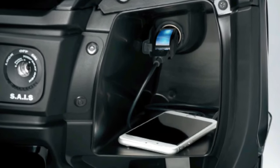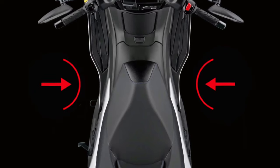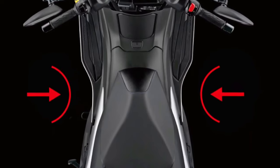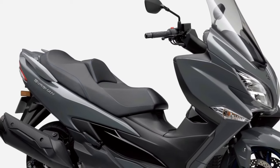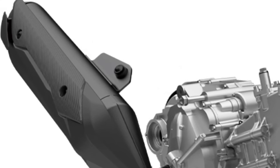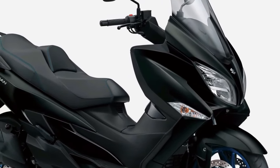The fully automatic CVT, continuously variable transmission, provides smooth, linear power delivery for comfortable riding, whether commuting or touring on the open road, or when riding with a passenger. The Burgman 400's telescopic front forks provide a generous 4.3 inches of wheel travel and the link-type monoshock rear suspension that delivers motorcycle-like handling with exceptional maneuverability.